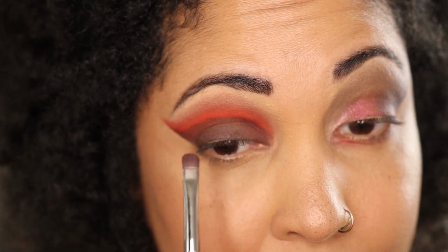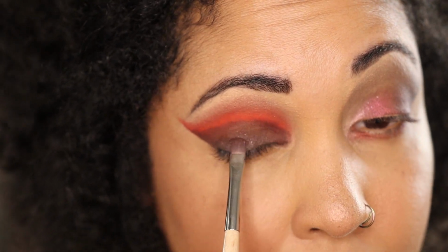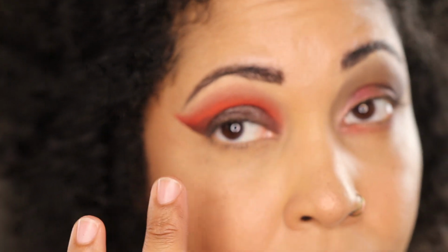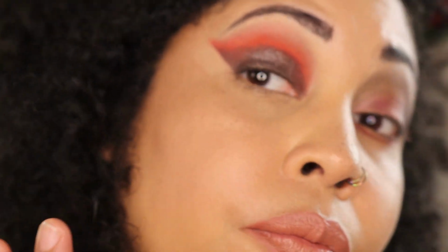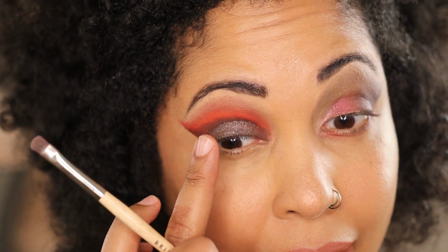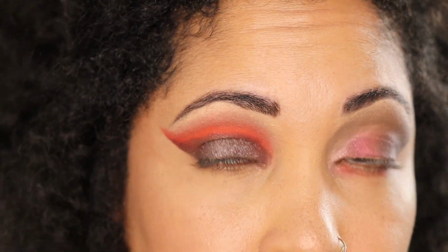This would even be a nice, you know what, this is a nice, hold on. I don't want to overshadow the, does that overshadow the multi-chrome too much? Yeah, it kind of does a little bit, but this is beautiful. Oh my God. Just to see what it performs like, that is beautiful.